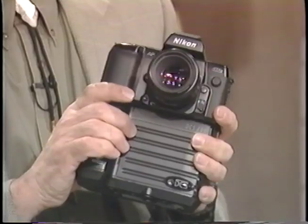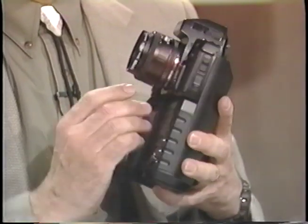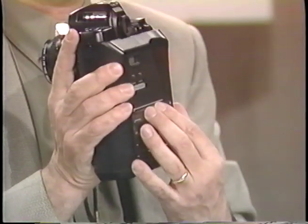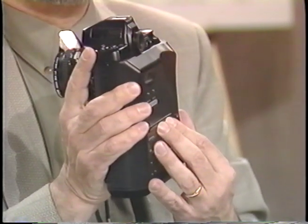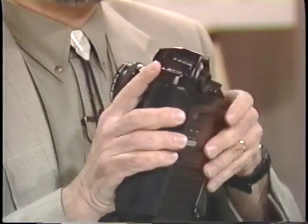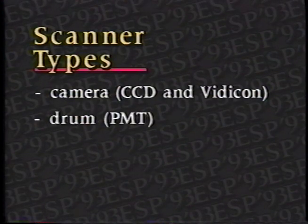Cameras are also a form of scanning technology. Last week we talked about digital cameras. This is a silver halide front camera here that's usually used for recording film, but what we've attached to it is a scan back. This is an area array as opposed to a linear array that we discussed last week and we'll discuss a little more this week as well. This comes either as a CCD device, meaning a charge coupled device, silicon, light sensitive, or a tube device, usually a Vidicon tube.